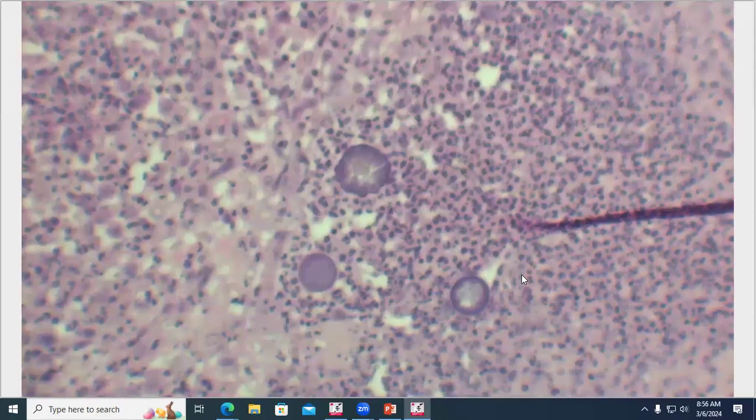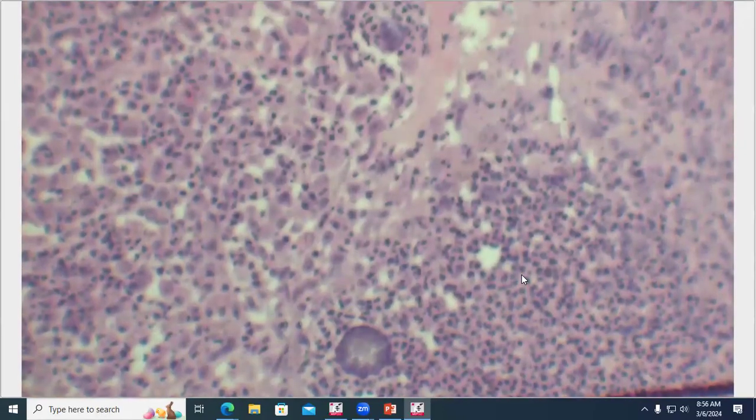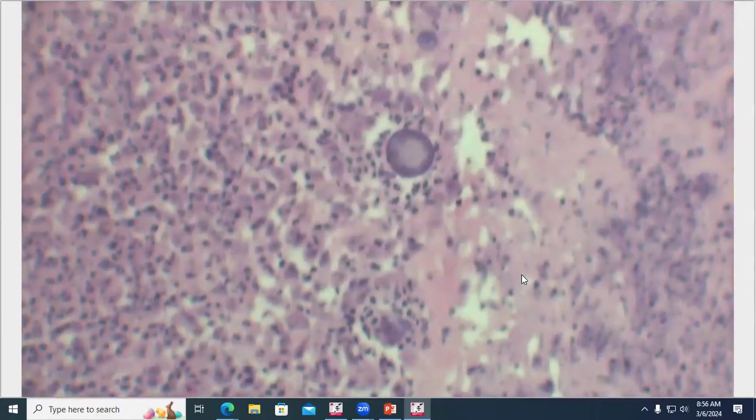Oh, is that a cat? This is a cat, yeah. Oh, that makes sense then. Yeah, so cats tend to have more of these organisms than the dogs do. Like with dogs, you may search and find one, maybe if you're lucky.